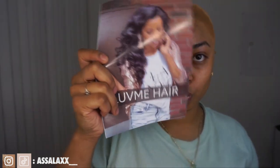I don't know why I said tip. And their hair care instructions, washing the hair and all of that, and this little pouch that has, I think, bobby pins, baby hair combs, a Luvme Hair clip, and also, I think, an elastic band. So yeah, that's what they sent to me inside the packaging.